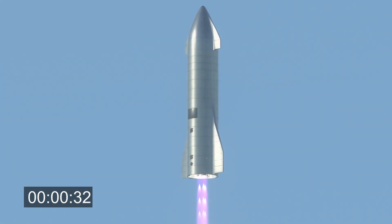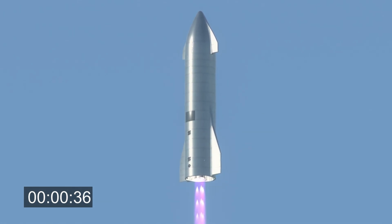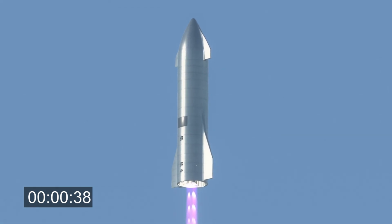T plus 30 seconds, Starship 10 has lift off. It's headed to 10 kilometers on its test flight from Boca Chica in Cameron County, Texas.